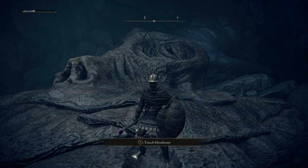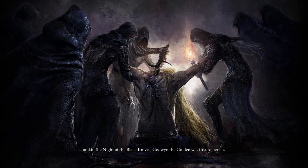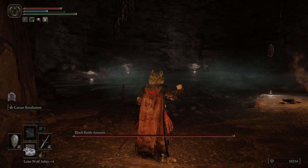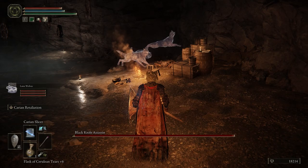So as you will remember, Godwyn was the first demigod to die, killed in the Night of Black Knives by assassins wielding blades imbued with the power of the Rune of Death, which was stolen by Ranni the Witch, which was previously stolen by Marika in order to lock away Death, and as such, ushered in immortality to the Lands Between. Now I know what you're thinking, what the fuck is everything I just mentioned? Well, it's a lot, and to be frank, we don't have time to cover it all in this, or even just one whole other video.